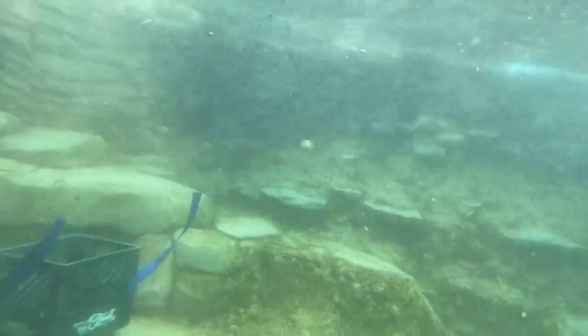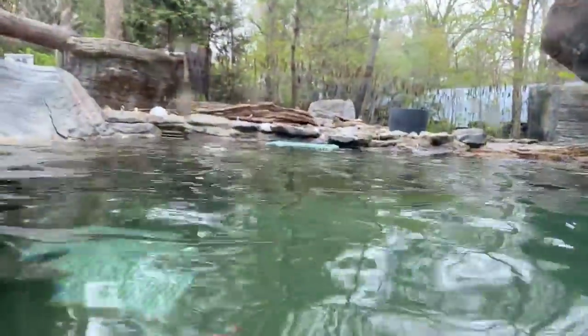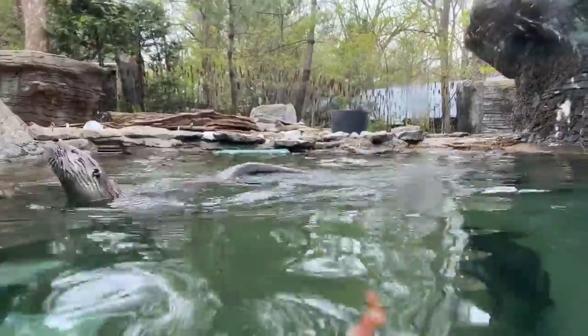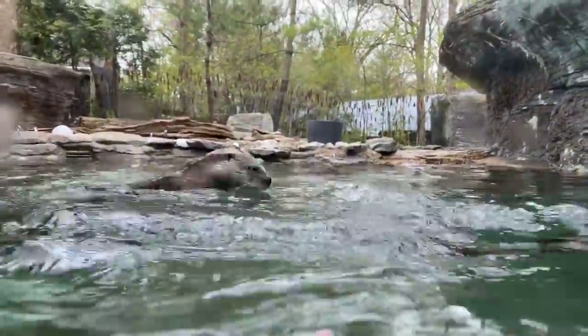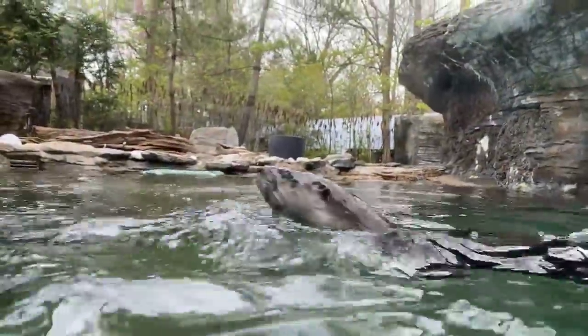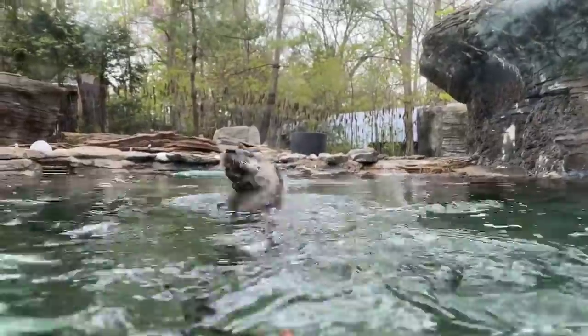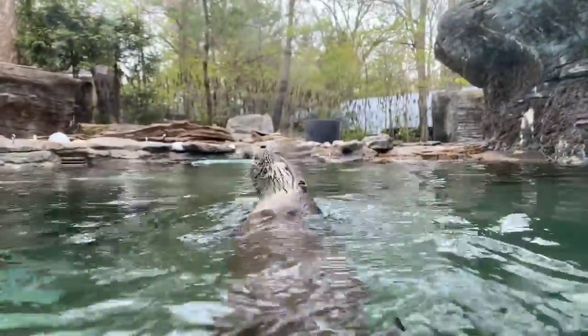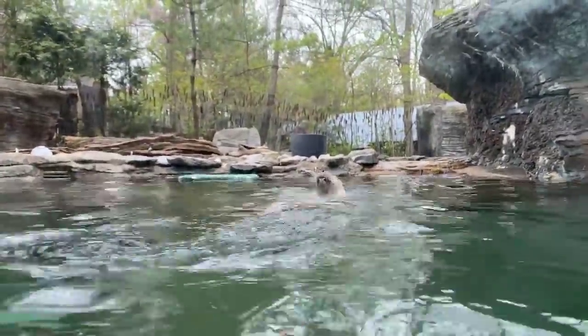Krista's asking, how much time do they spend in the water? They'll spend several hours a day in the water. We never really watch them to time it, but if you come by the zoo, usually early in the morning is when they're most active, and then they'll tend to sleep somewhat during the middle of the day, and then later in the afternoon they'll get back up, and if they're up, then they're usually in the pool. So they spend quite a lot of time in the water.